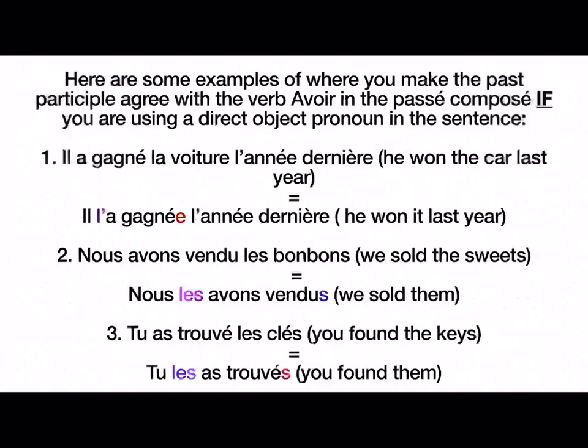Now, I highly doubt you're even going to use this part of the grammar rule in your written work, but I just want to make you aware of it in case you read it somewhere and go, didn't she always tell us never make the past participle agree if you take the verb avoir in the passé composé? Yes, you are correct. This is just one exception. Okay, watch this video as many times as you need to make sense.